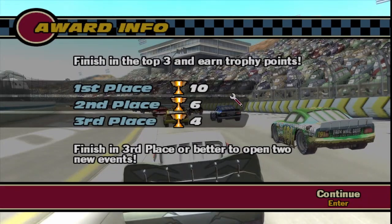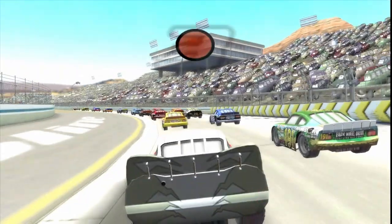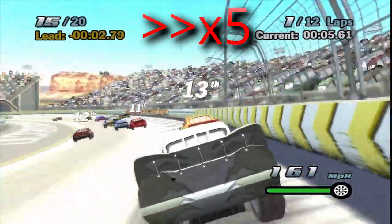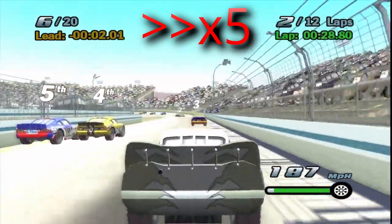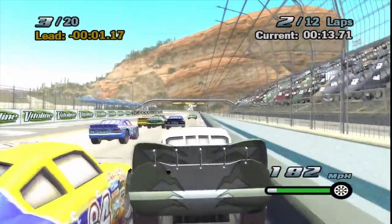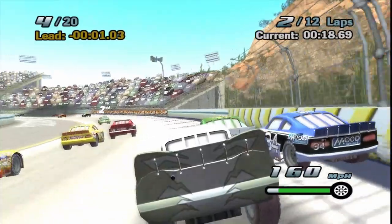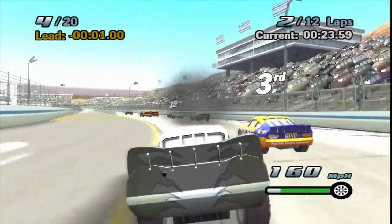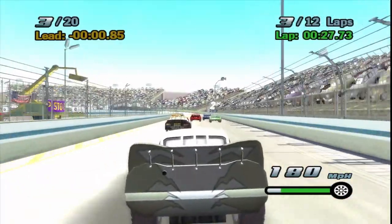Okay, first place 10, second place 6, third place 4. Let's try to get 10. First place, here we go. I remember this track very well. It was one of the most difficult tracks because the turns are way too sharp than it's really possible to take.